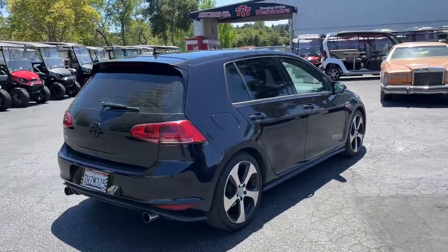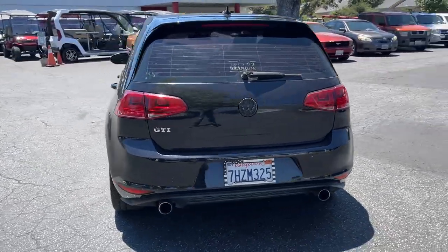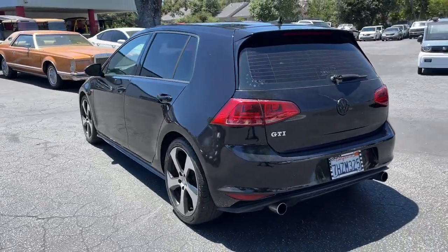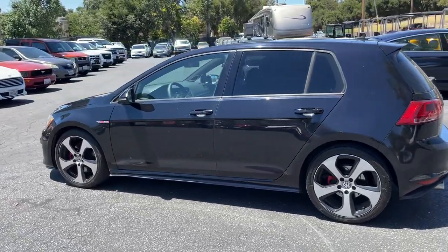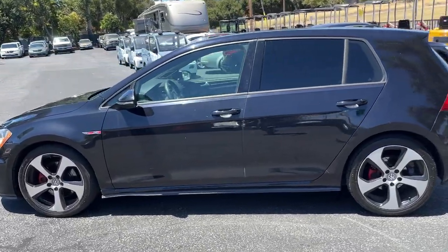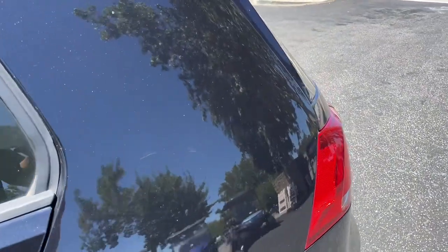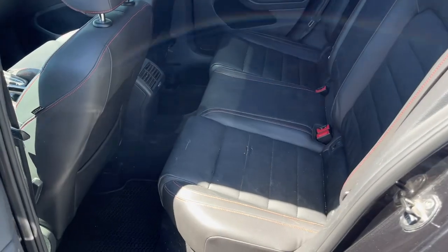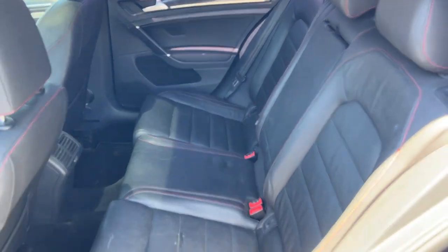AC's nice and cold. Got that dual exhaust, factory going there. Leather interior, heated seats. Tires are in good shape. It looks to me like, yeah, super cool car. All right, nice clean black leather, good condition, no rips or tears that I'm seeing.